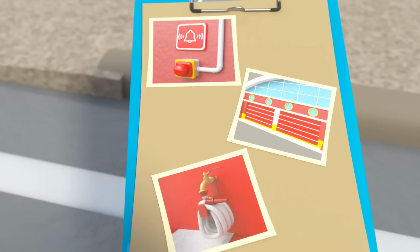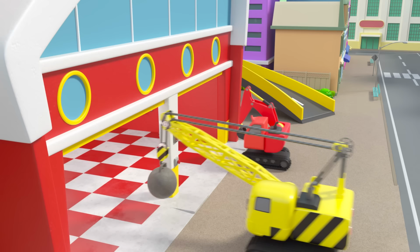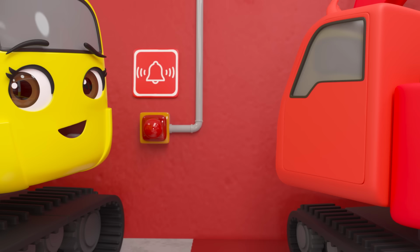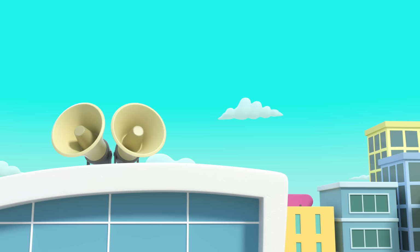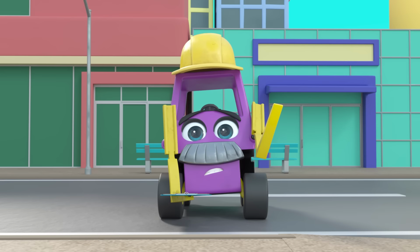Now, they just need to check everything works, so it's ready for a real emergency. First, let's test the fire alarm. Oops, that's not the right noise. And that's very loud. Mr. Rubble wants them to turn it off. Phew, well at least it's working.